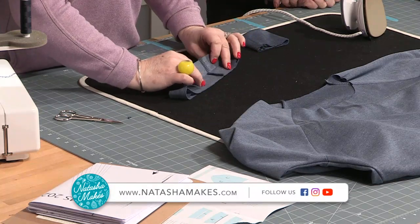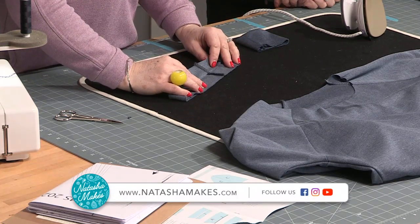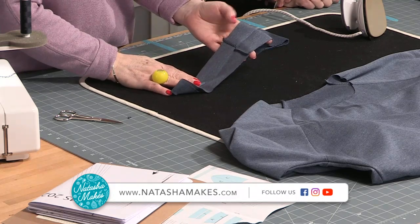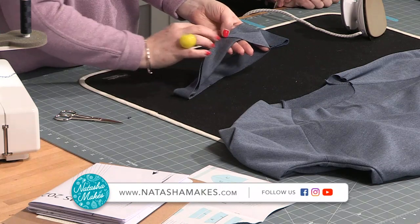So we've given that a press. I've done the same thing. Oh, yeah, you can really see in there. If I hold that up, you can see what I've done. So that makes it easier.